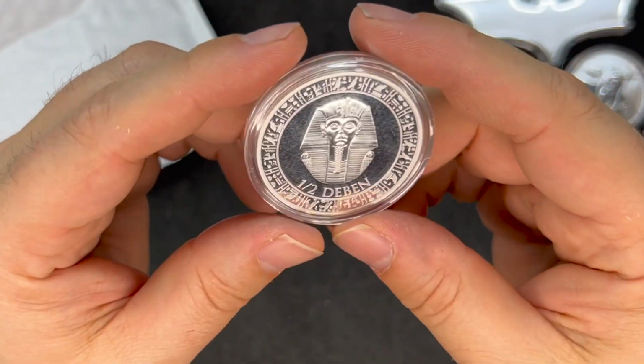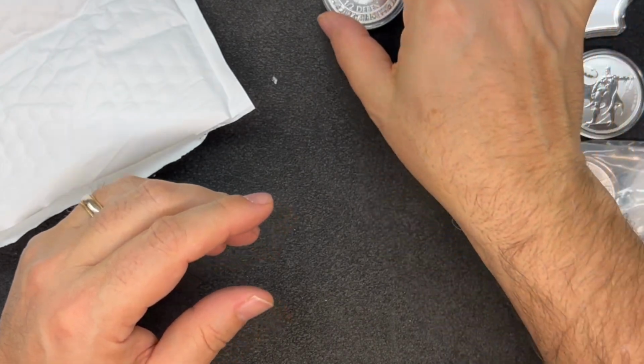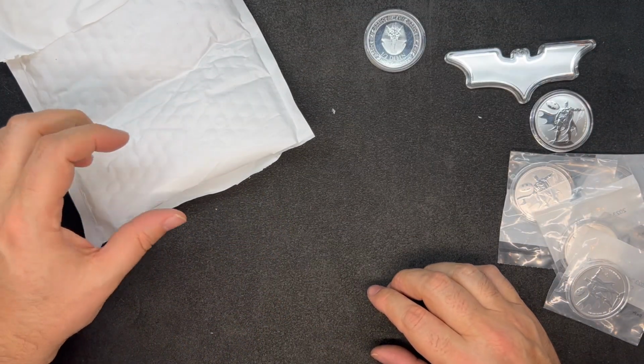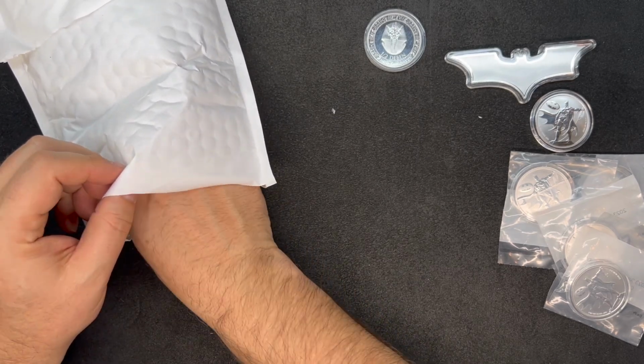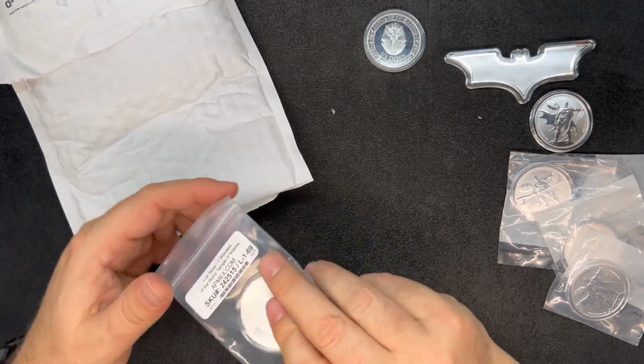I love the 7 Wonders of the World series. They appeal to me because I grew up on Civilization, the video game, and creating the 7 Wonders of the World was always sort of one of your main goals.